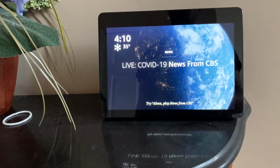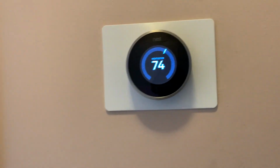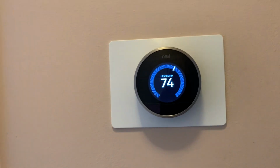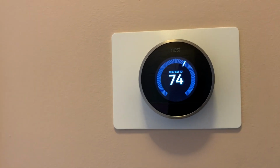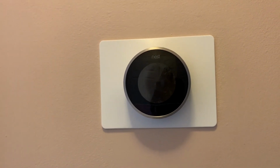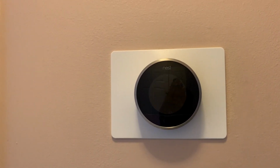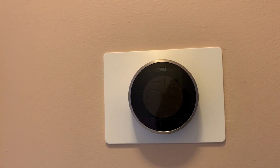The heat's set to 74. Next thing I want to review is the thermostat. This is from Nest, but they also have other companies. Many other companies have their own version of thermostat, but I really like the Nest. It has AI intelligence built in. It can predict based on your behavior and how you set your temperature. It predicts it and tries to set up the temperature for you based on that.